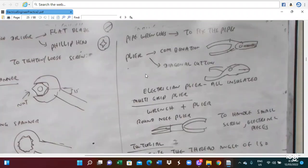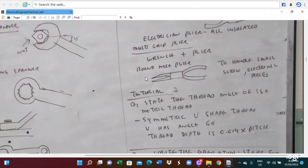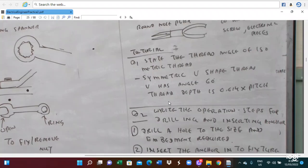I have already talked about the plier, screwdriver, hammer, and also in this case, you have to do this tutorial. State the thread angle of the ISO metric thread. This is a symmetric V shape, and the V has an angle of 60 degrees. The thread depth is 0.14 multiplied by the pitch.